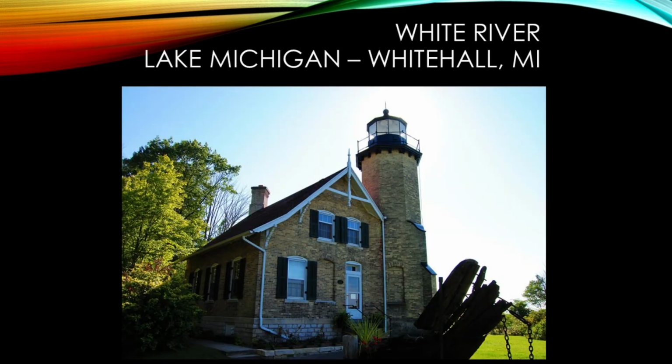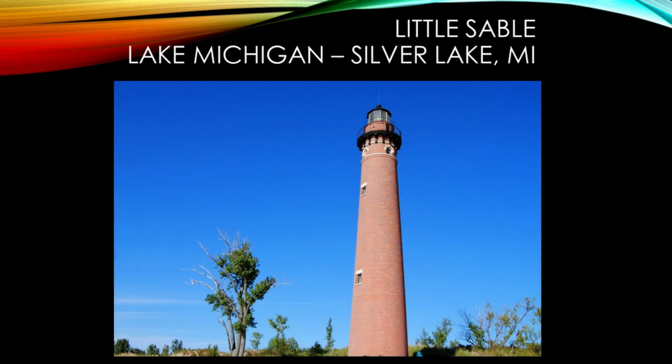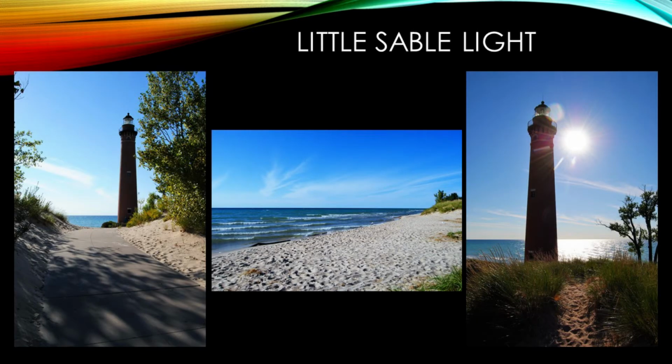The White River Light Station was built in 1875, replacing a smaller pier light built just 4 years earlier. 8 other lighthouses around Lake Michigan used the same Norman Gothic style used here. The house is gone, but the light at Little Sable Point still stands. It was painted white in 1900. The paint was removed in 1977 to show the original brick.